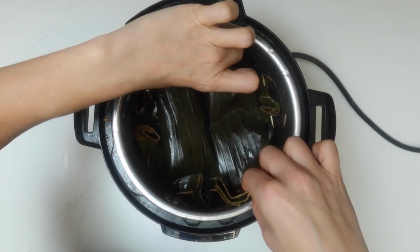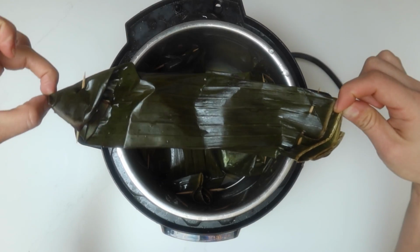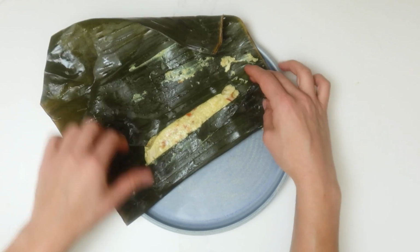I mean, the fact that I even knew where to buy banana leaves is a testament to how far I've come with this channel. And the fact that I just went for it. I steamed something in banana leaves in my railroad-style kitchen in New York City.